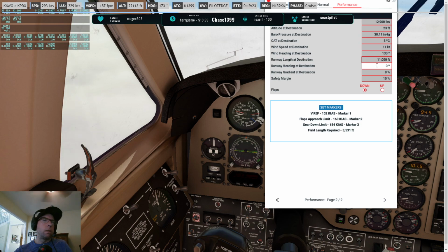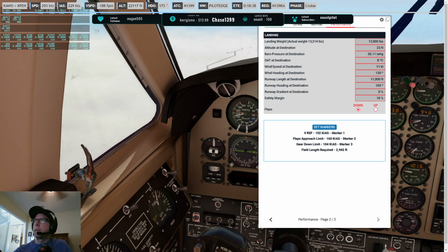Runway heading is 103. And we're going to do flaps down, so we'll set our markers. Our gear down limit is 184, so that's our gear limit. Flaps approach is 160, so we can go full flaps at 160. And VREF is 102 plus 10 over the numbers. So just above that over the numbers, we'll aim for about the middle. We'll have to double check on the weight when we get down there.